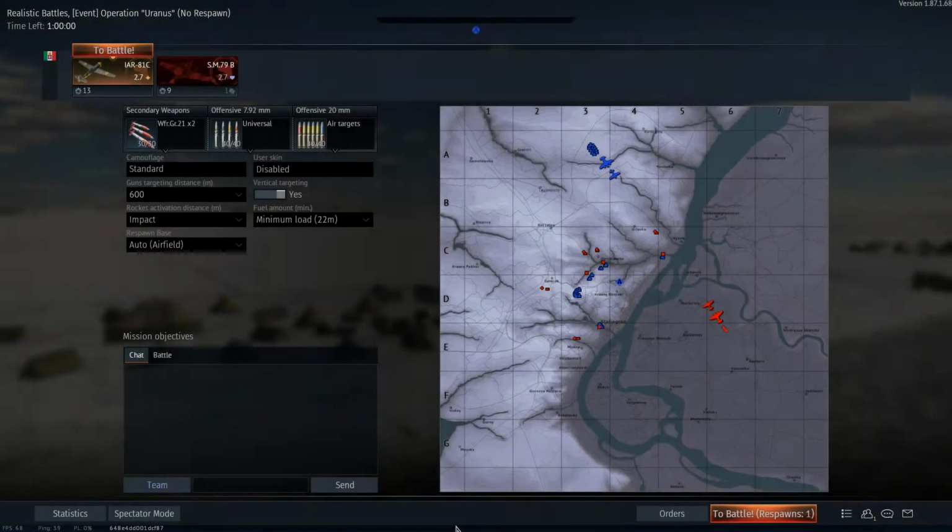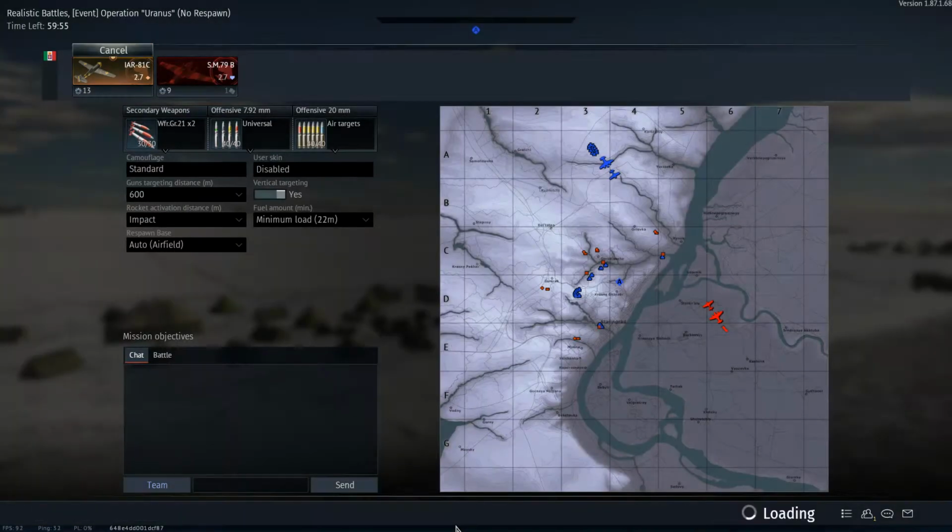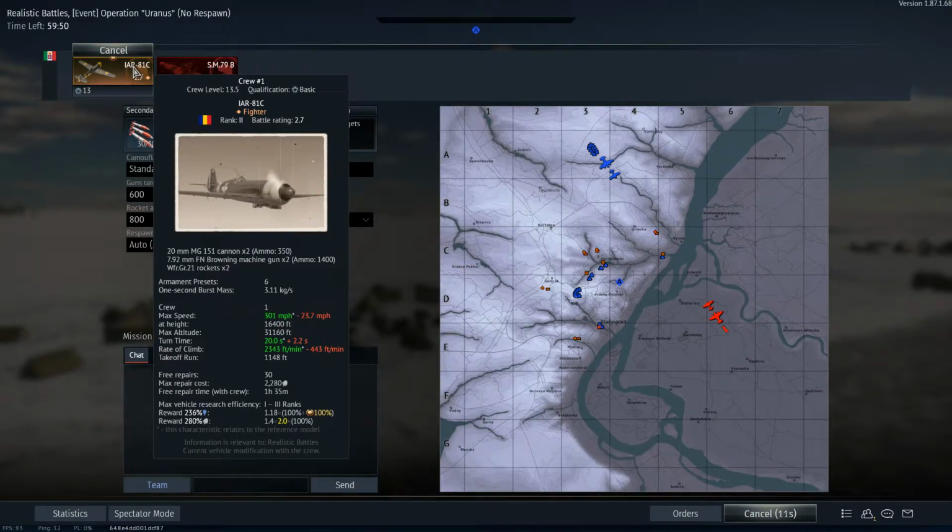So that means we're fighting the Russians. I think IAR's fought against the Russians, I'm not really sure, but... Okay, so, 800 meters rocket set. These rockets were designed to shoot down bombers, so I'm pretty certain they'll rip apart a Russian fighter. Let's see what we can do, shall we?